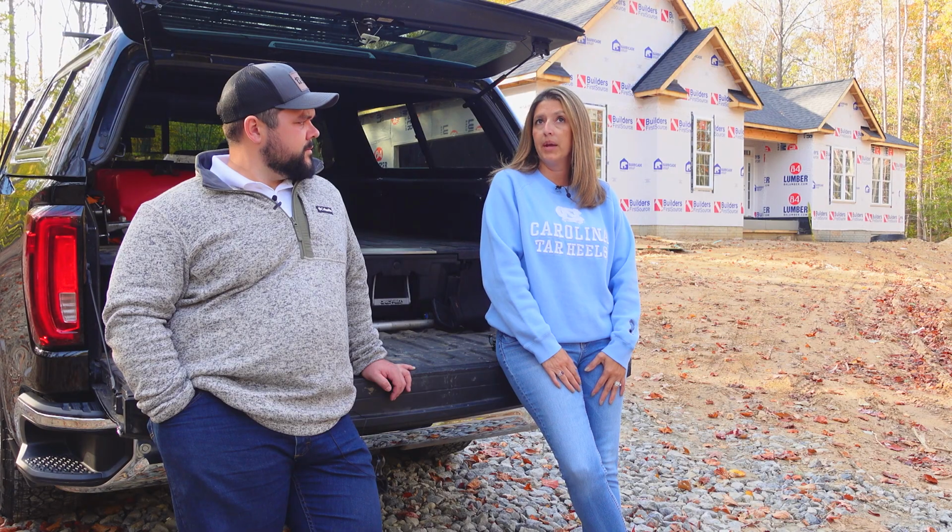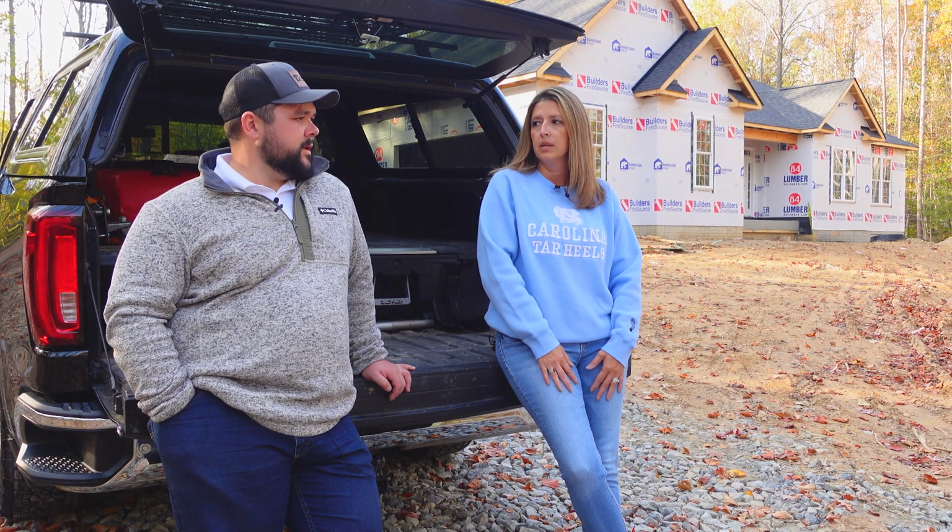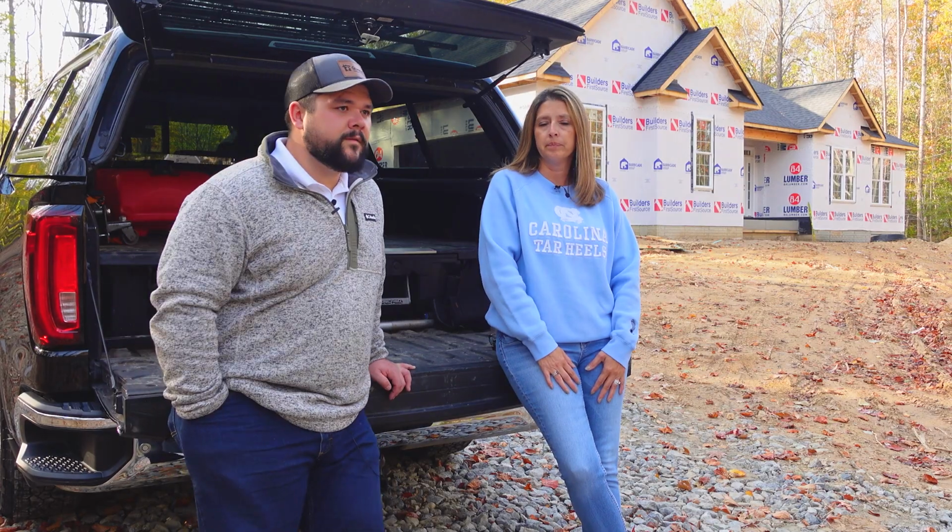Nice. 3 bedrooms, 2.5 bath up. In the basement, another bedroom with a big walk-in closet and another bathroom in the basement. Okay, and that'll be a legal bedroom. A legal, yeah. Very nice.